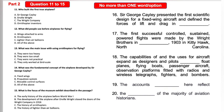The capabilities of and the uses for aircraft expand as designers and pilots introduce floatplanes, flying boats, passenger aircraft, observation platforms fitted with radios and wireless telegraphs, fighters, and bombers. As World War I approaches, aircraft have become an essential part of war and peace. Third, pilots, planes, and pioneers.